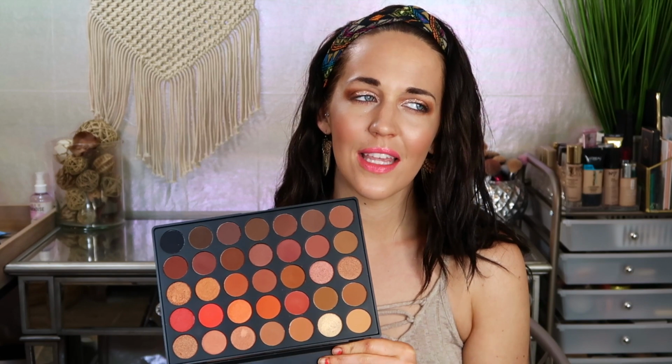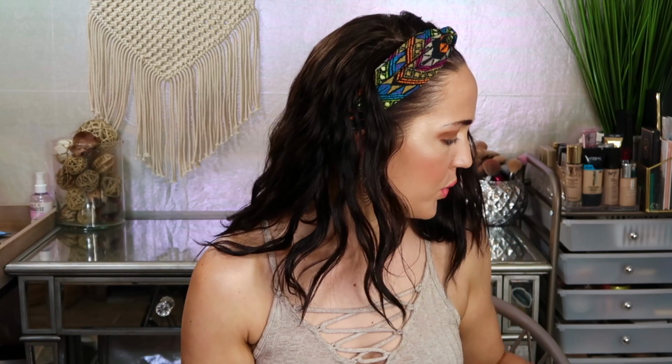It does look like a very stunning palette, but I just don't know if it's worth keeping in my collection because I don't typically reach into large palettes like this. And the quality, again, meh. This is one that I could see myself keeping through the fall and then we'll see, just because it is such a fall themed palette. But we'll see about that.